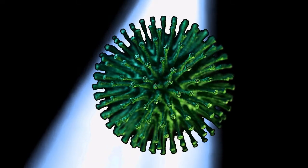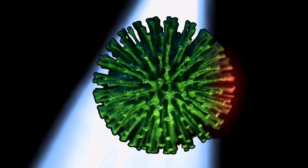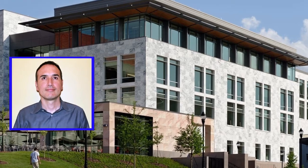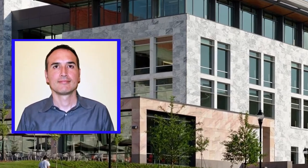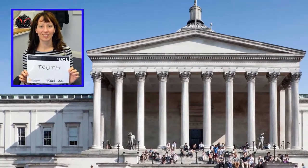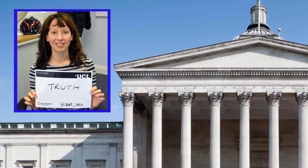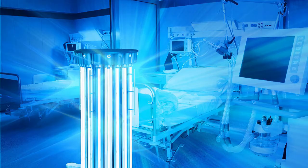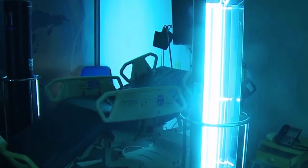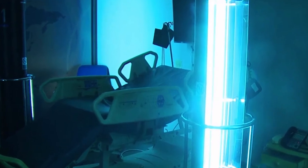When it comes to the latest outbreak of COVID-19, UV light has been confirmed to be effective in eliminating the virus by Juan Leon, an environmental health scientist at Emory University, and Dr. Lena Sirik, an associate professor at University College London. UVC treatment is already proven to work on previous strains of the coronavirus. Therefore, it makes sense for the light to be used against COVID-19.